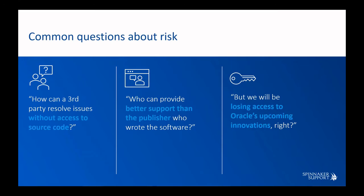A second question we hear is, how can you provide better support than the publisher who wrote the software? Oracle wants you to ask us this question. As I mentioned before, Oracle wants your staff to work through a portal to research and resolve issues themselves, which isn't always easy and can take a lot of time and far longer to do. In fact, they will make it hard for you to access Oracle experts in real time.